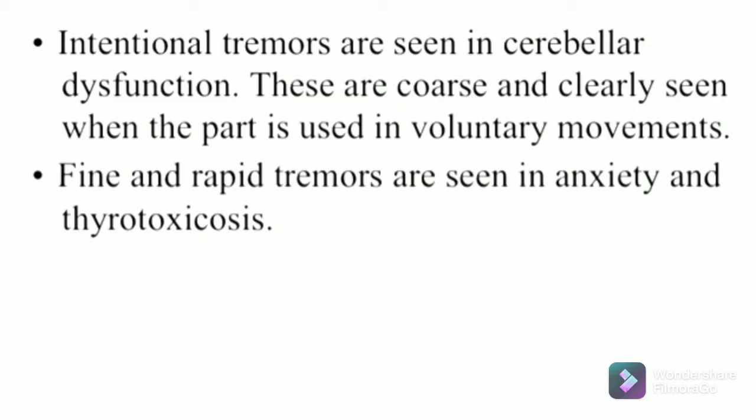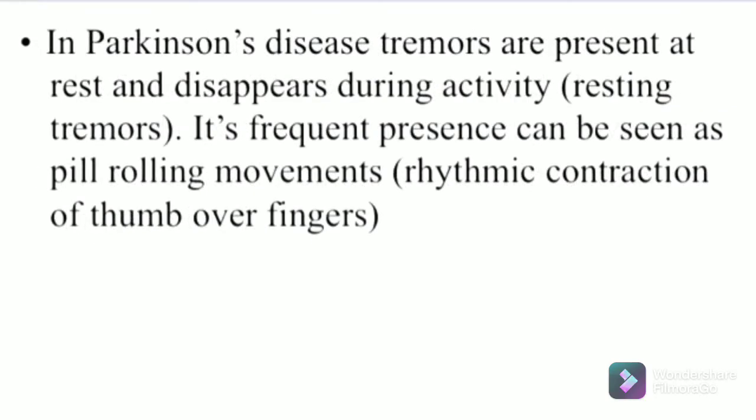Fine and rapid tremors are seen in anxiety and thyrotoxicosis. In Parkinson's disease, tremors are present at rest and disappear during activity. It is known as resting tremor. Its frequent presentation can be seen as pill rolling movement, which is rhythmic contraction of the thumb over the fingers.